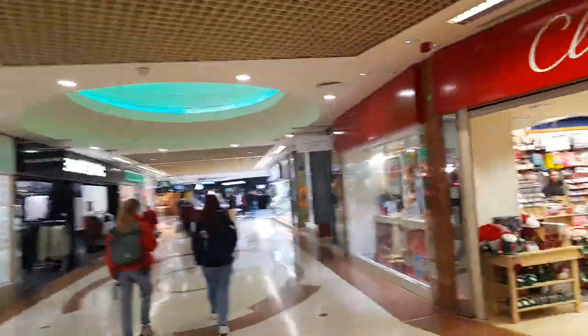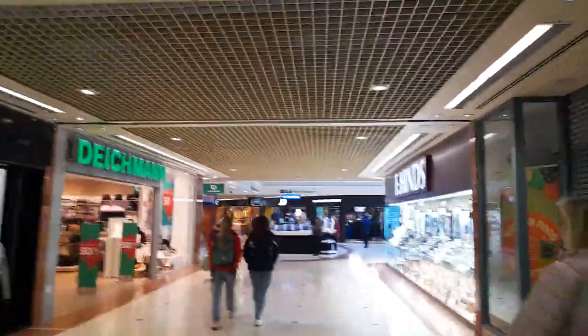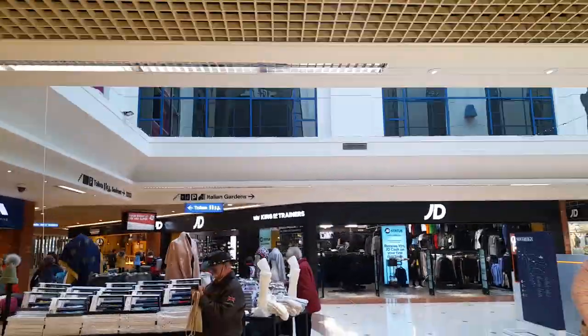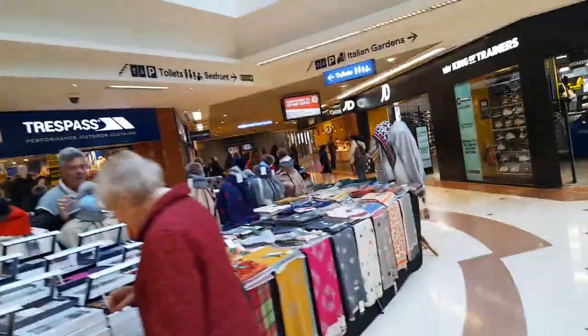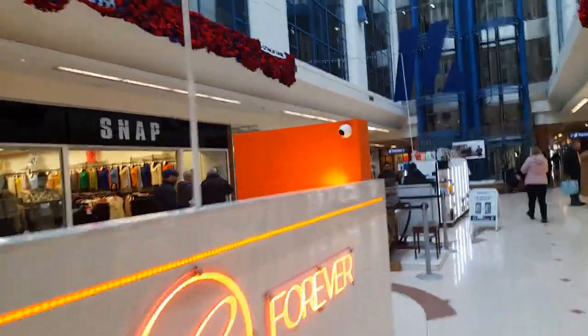So yes, there's a variety of women's and men's clothes shops, jewellery stores. And it tells you also that way how to get to the Italian Gardens, which I'll do a separate YouTube Short for. There's some individual stores as well selling clothes. And key unlocking and repair, looks like a hairdresser's.